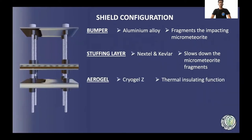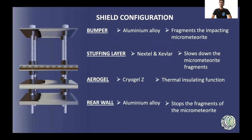The next layer is made of aerogel, in particular Cryogel Z, and has a thermal insulation function to keep constant the internal temperature of the greenhouse. The final layer is the barrier wall, which is made of aluminum 7075-T6 and must stop the slowed down fragments of the micrometeorite, avoiding the perforation of the greenhouse structure.